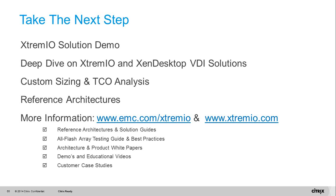One thing that has come here, there's a concern raised by an attendee. Our target VDI environment is small, around 400 to 500 desktops. Shall we consider a powerful all-flash array like XtremIO?